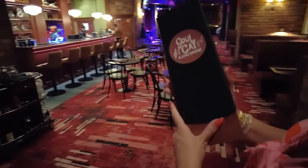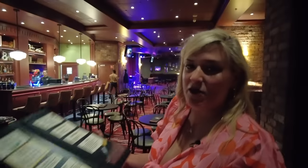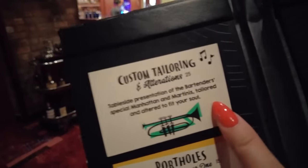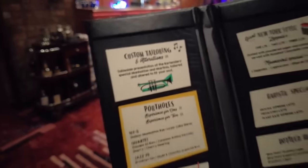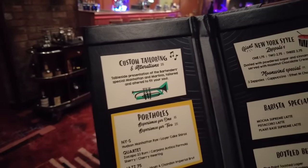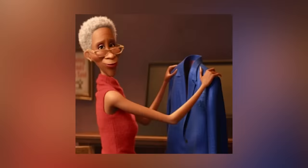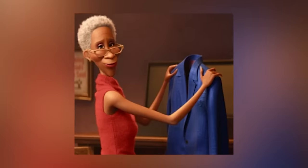Well, lucky for you, Alan, I've already taken a look at the menu because I'm that person that looks at the menus as soon as possible. And two things caught my eye. One, custom tailoring and alterations. This is a tableside presentation of the bartender's special Manhattan and martinis, tailored and altered to fit your soul. It's also a reference to Joe's mother's tailoring shop from the film. That's true. But I was really focused on the fact that they're going to custom make me a cocktail.